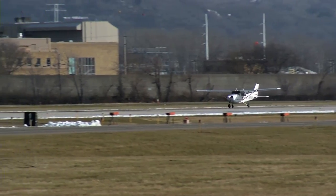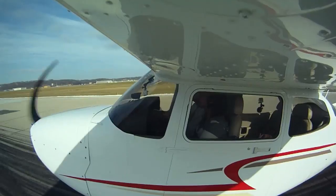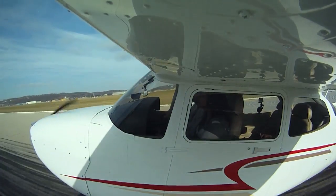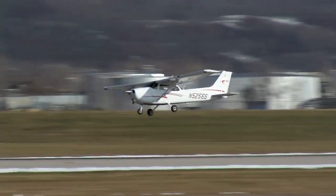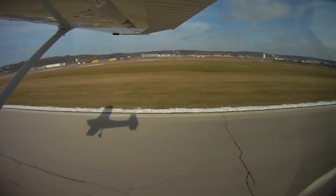Pulling down the runway here a little bit. About 60 knots. She's getting ready. She's wanting to fly a little bit. And she's flying. Okay, now take a little bit of trim off right there. You're flying, not me. Looking good.